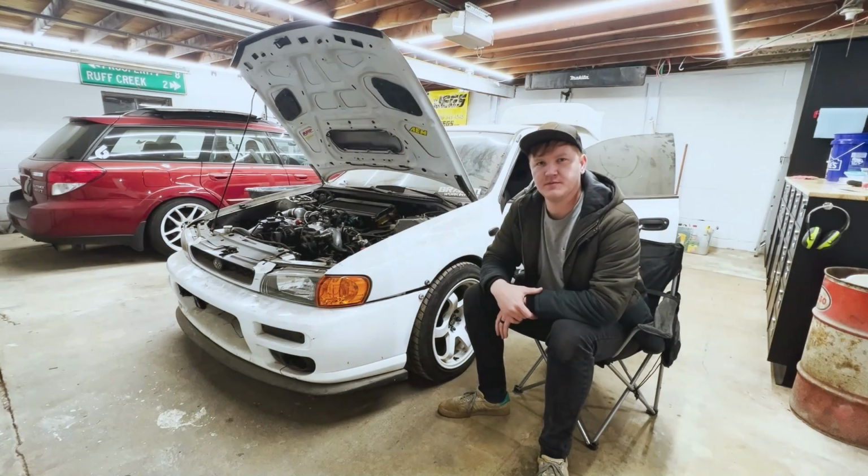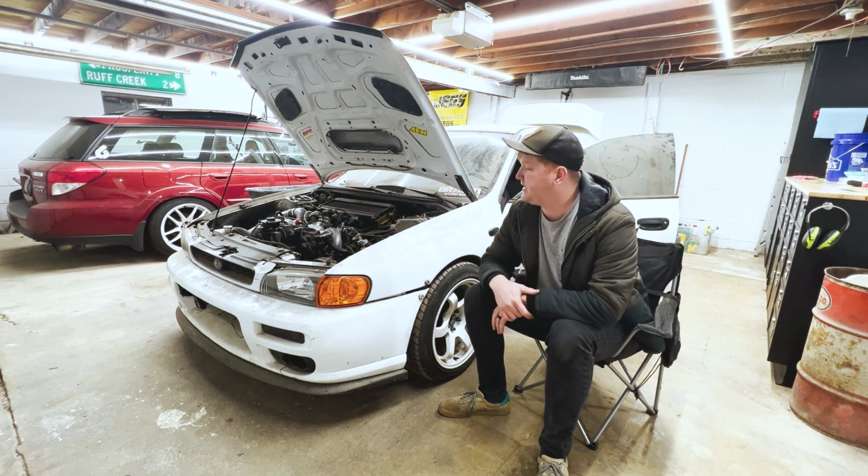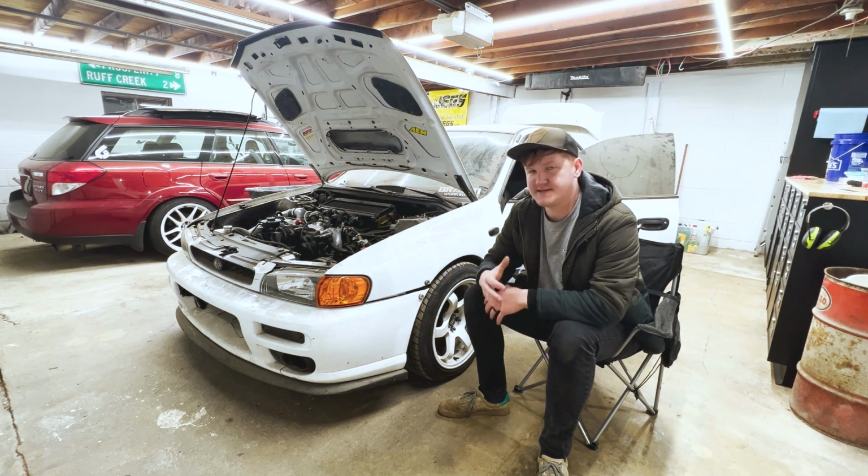Hey guys, what's going on? Cody Hilberry. This is my 1999 Subaru Impreza. You're in my garage today. I recently brought this here after renovating the garage. It's actually the first time I've had it set up to work on in, we'll say, 3 years.